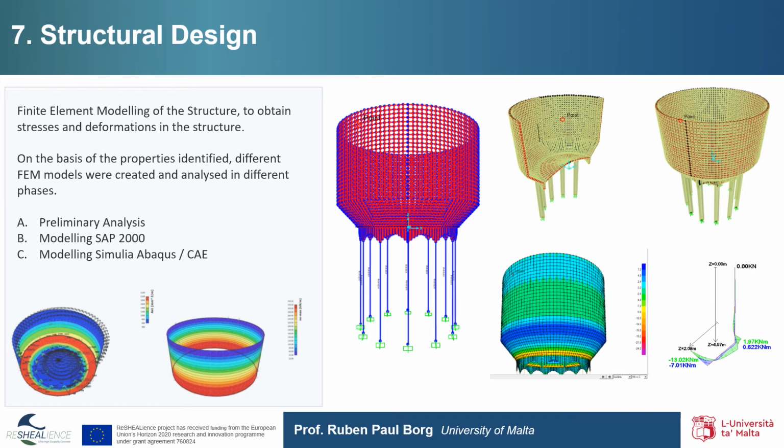This section refers to the structural design. Having analyzed in detail the material properties, the existing materials in the structure and the structure itself, and having developed advanced materials to be applied in the water tower structure, the structural analysis is required, and it is based on the finite element modeling in order to obtain stresses and deformations in the structure. So, on the basis of the properties identified, different finite element models were created and analyzed in different phases. There was a preliminary analysis, a detailed preliminary analysis, modeling using SAP 2000, and eventually modeling using Abaqus.